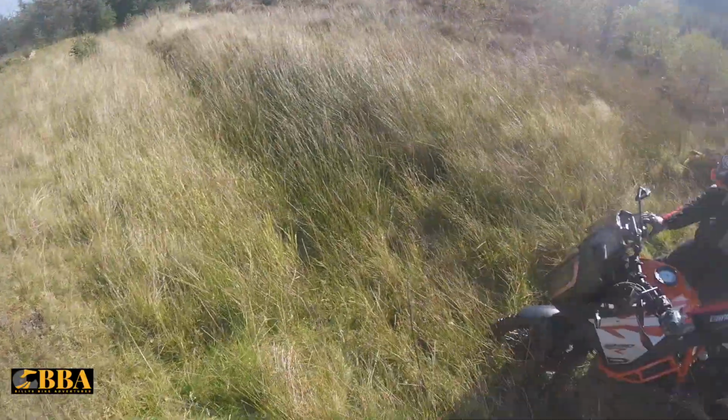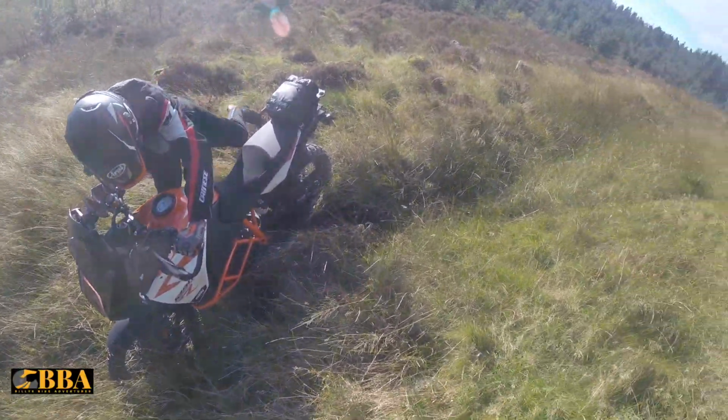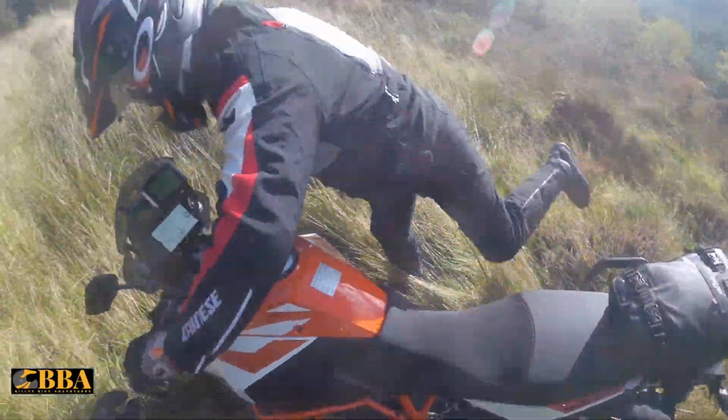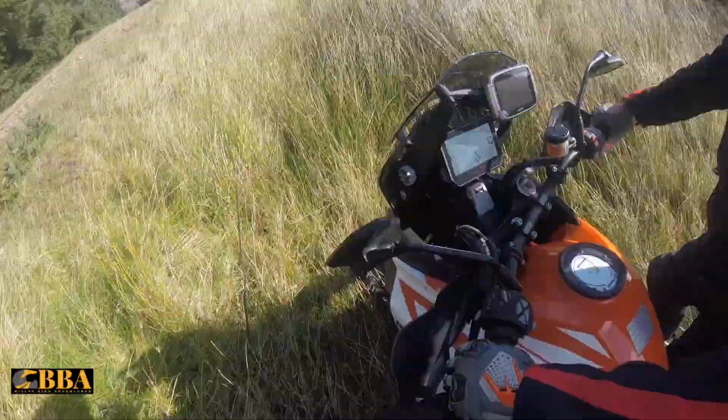I was expecting at least front fork damage or a bent wheel, a puncture at the very least, but fortunately, testament to how good and strong these KTMs are, no damage to the bike whatsoever. It just took us about 5 minutes to get the KTM out of the boggy ditch that it was in.